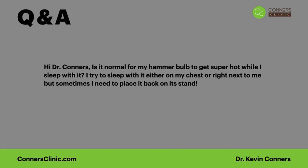Hi, Dr. Connors. Is it normal for my hammer bulb to get super hot while I sleep with it? I try to sleep with it either on my chest or right next to me, but sometimes I need to place it back on its stand because it gets too hot. Yes, it does get warm while you sleep with it, but good news is that I have created a new version 6 with different duty cycles for all your frequencies.